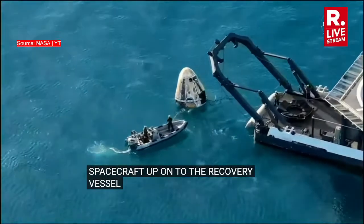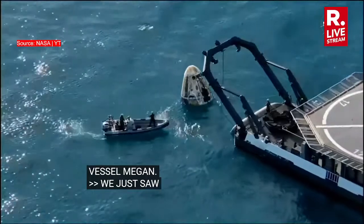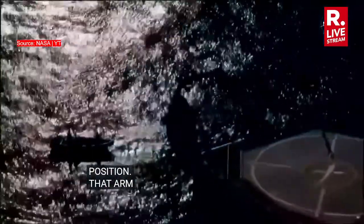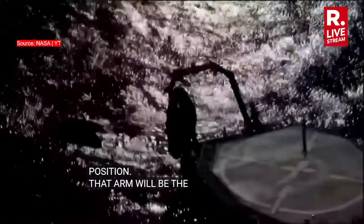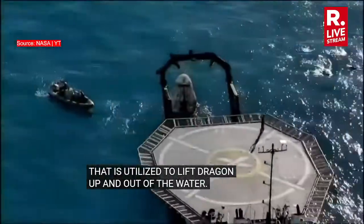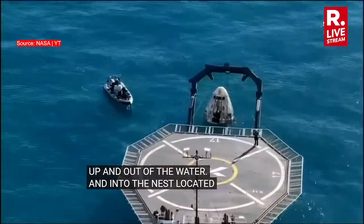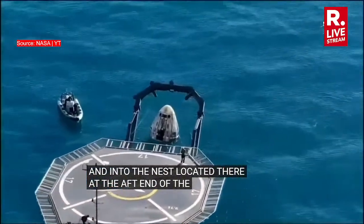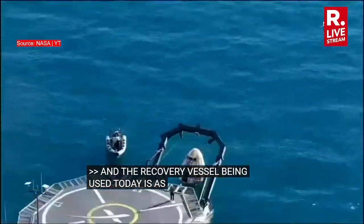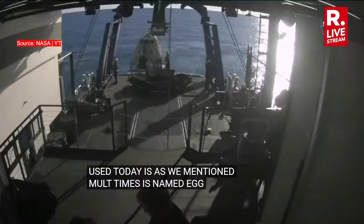We just saw that hydraulic arm get lowered into the lifting position. That arm will be the mechanism that is utilized to lift Dragon up and out of the water and into the nest located there at the aft end of the recovery vessel. And the recovery vessel being used today is, as we mentioned multiple times, named Megan, but that's actually after NASA astronaut Megan McArthur, who flew on Crew 2 a couple of years ago.